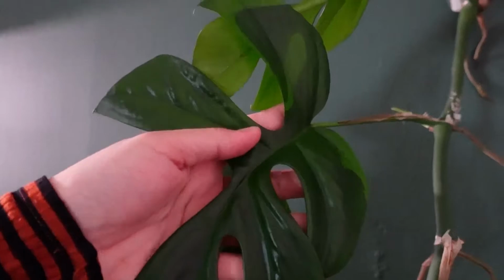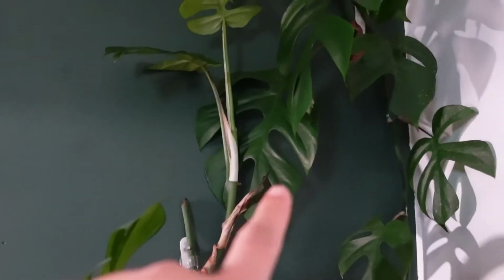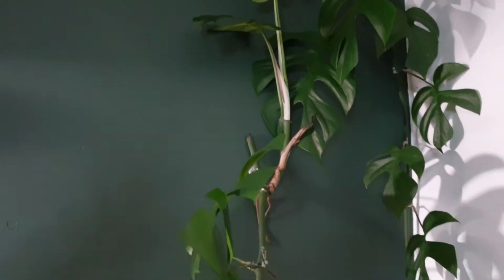So this is your node on the side. I hope you guys can see that. And I have an aerial root that is growing pretty well. The leaves are pretty huge. You guys see that compared to this one. So this is my favorite.